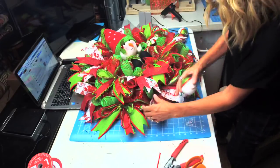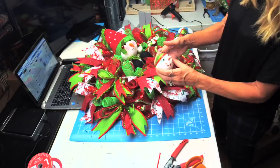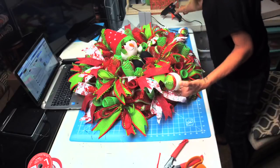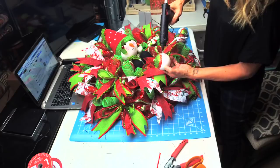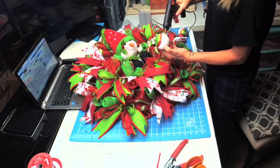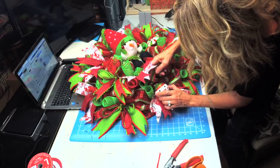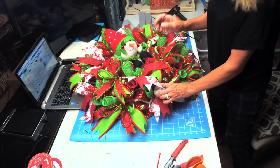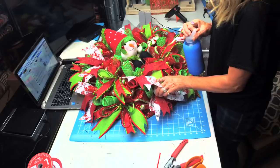Let me back this up. I'm just going to put a whole bunch of glue right on the back of him, right here. So you're just going to glue, glue, glue. I probably over glue, I do. And I'm going to set him right there. Hold him for a few seconds, just to make sure he's attaching.